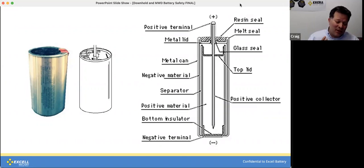It obviously isolates your positive and your negative so that we can't get into short circuit scenarios. But it does represent a potential weakness in the cell. The glass in these things is pretty fancy. It's doped so that the thermal expansion of the glass is generally very much in line with the thermal expansion of the can, so these things can essentially grow together. But it is a place where little fissures can potentially get established if things are going wrong. So that can generally be a place where we can see some leakage.